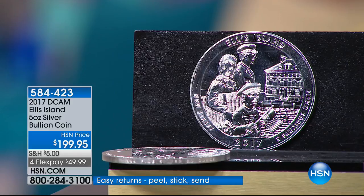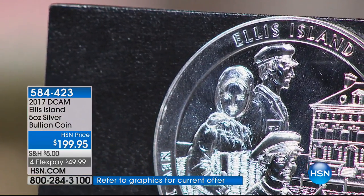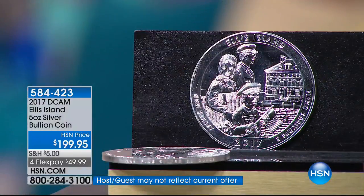Now, I have had all of the 2017 coins coming in. We had just recently the Ozark Riverways. I sold that out instantaneously at $199. I brought in another batch at an increased price, I think $229, and we sold every one of those. The Frederick Douglass we sold out at $199. I think they're about $299 now. And prior to that, we had the Effigy Mounds coins that we sold at $199, and I think they're about $249 or $279 now.